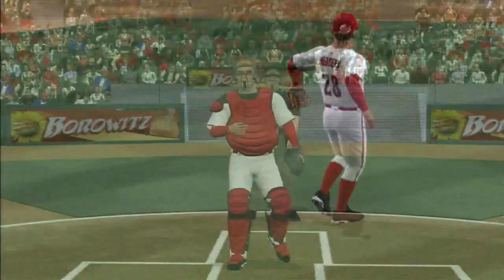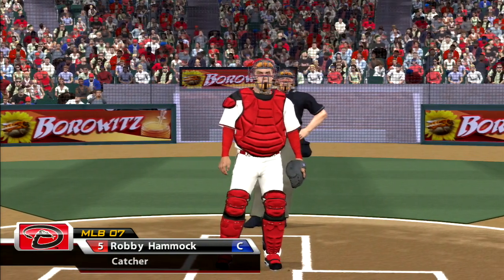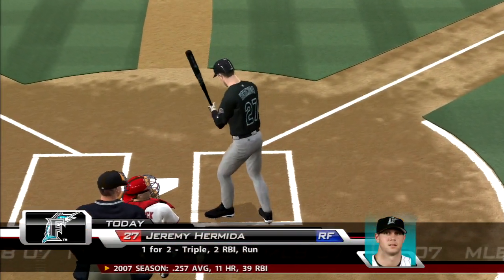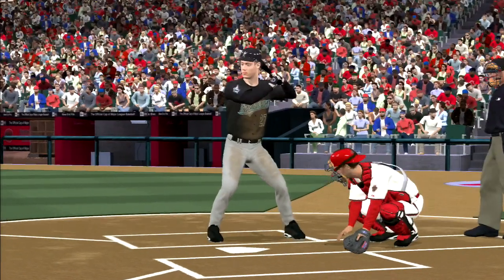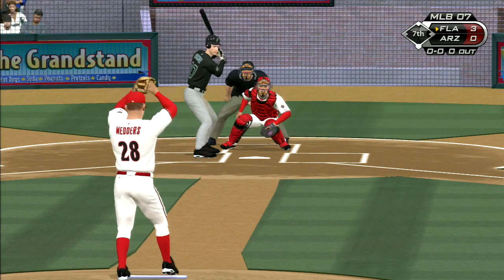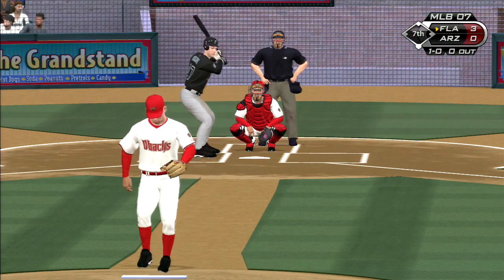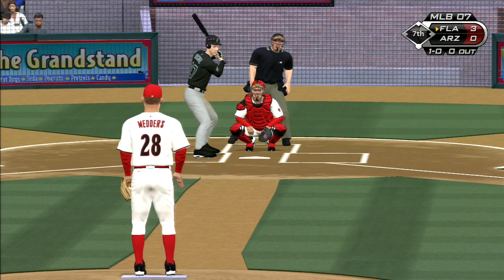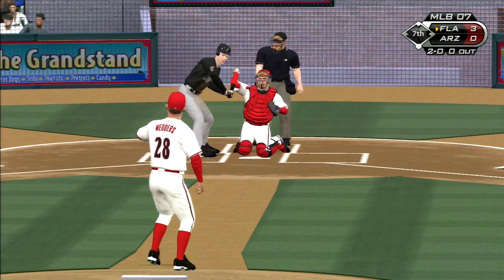A new pitcher set to go now, as we'll see the right-hander Brandon Medders taking over here. Robbie Hammock will come into the ballgame as a defensive upgrade. Jeremy Hermida will step in, 1 for 2 in the ballgame. Too low, 1-0. And he's got that thing falling right through the zone here. And that one misses upstairs, 2-0.